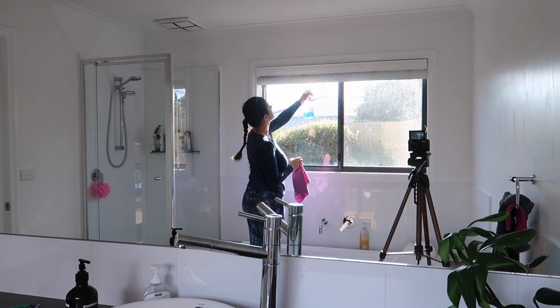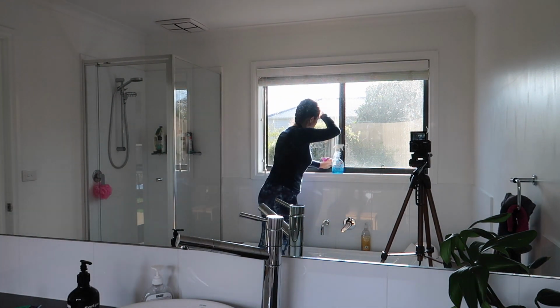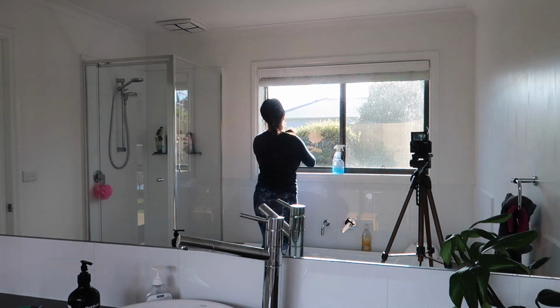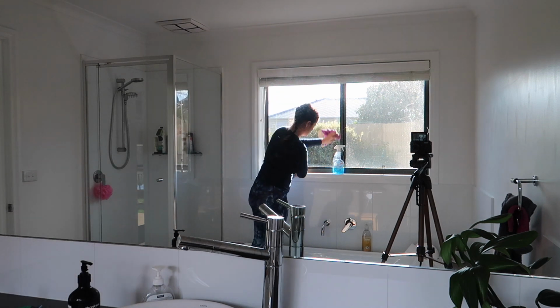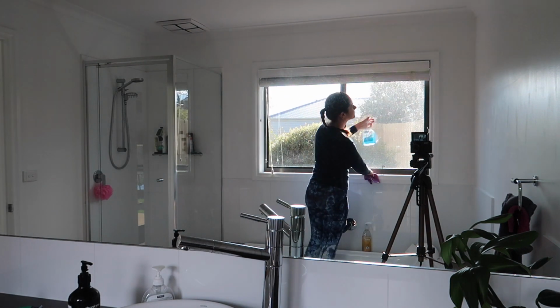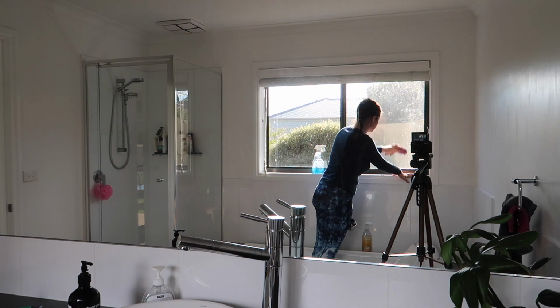After I'd finished doing the blinds, I moved on to doing the windows, the inside as well as the outside. Whenever I do windows, I'm cleaning the inside and I think of the dirty marks on the outside, and then by the time I go out and do the outside, I look back and there are still dirty marks on the inside. Does anyone else feel that when they're cleaning windows?